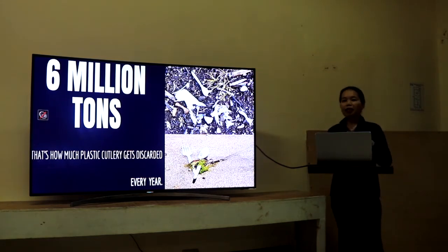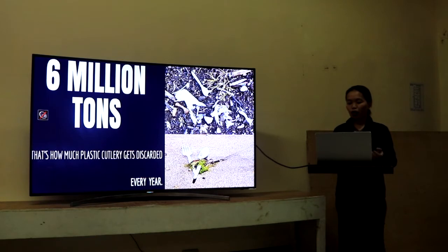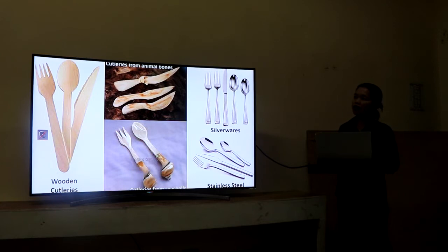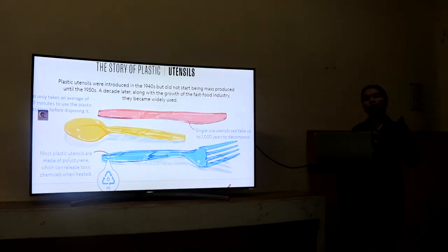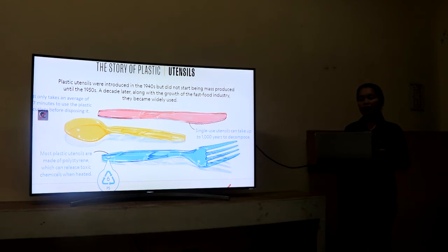Okay, so cutleries are the most simple and very useful devices that have been created and globally used for consuming food. There are different types of cutleries that have evolved through time, like wooden cutleries. There are also cutleries made from animal bones, from seashells, and later on it evolved into silverwares and into stainless steel. And then later in the 1940s, the story of plastic utensils began. Ten years later, this was mass produced, and a decade later, along with the growing establishments of fast foods, they have become widely used up to today.